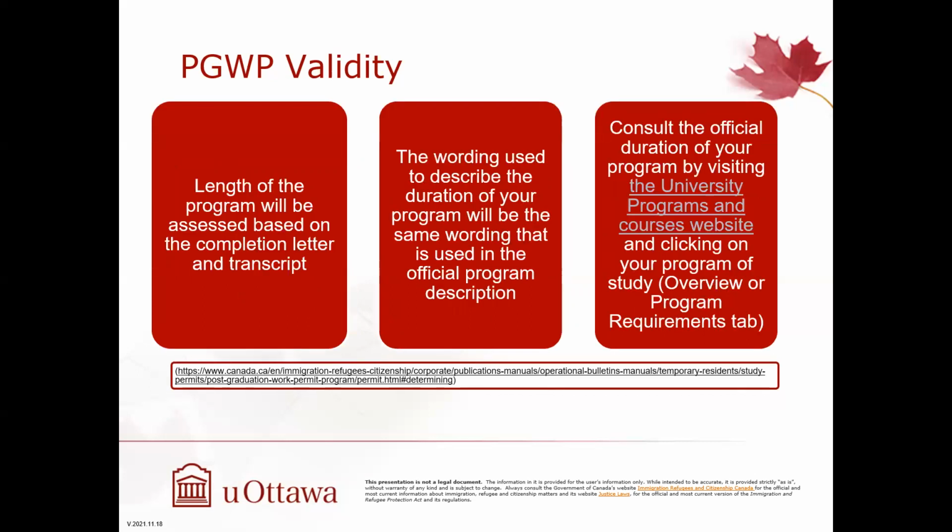And then if your program is 2 years or more, you are eligible for a 3-year work permit. That is the maximum validity. So even if you study for 6 years, say you do a PhD, you're still getting a 3-year work permit. So it's 2 years or more is a 3-year work permit. Less than 2 years, it should have the same duration as your program.